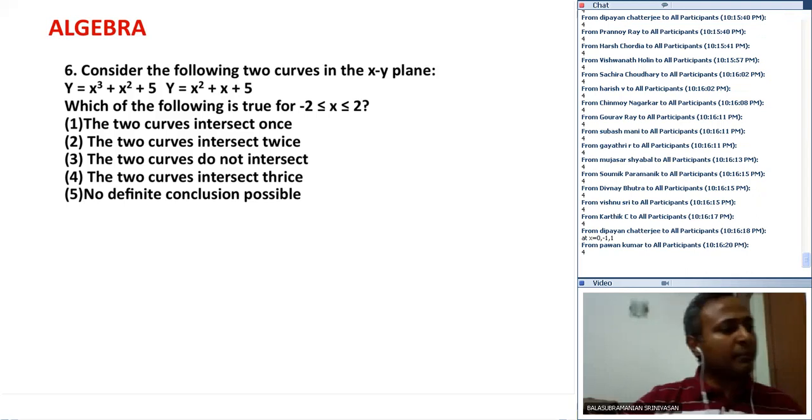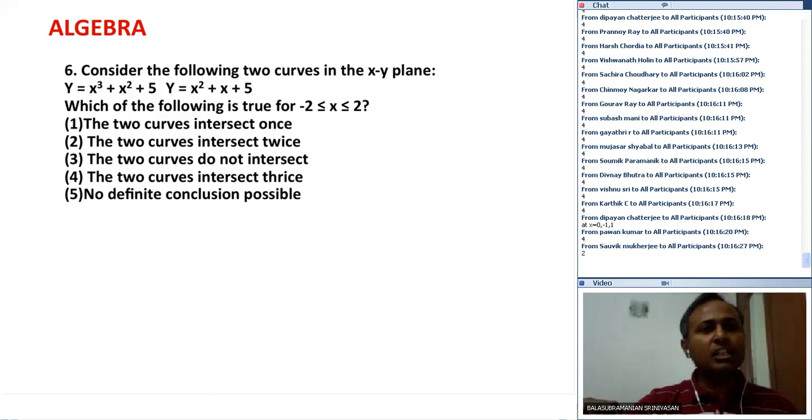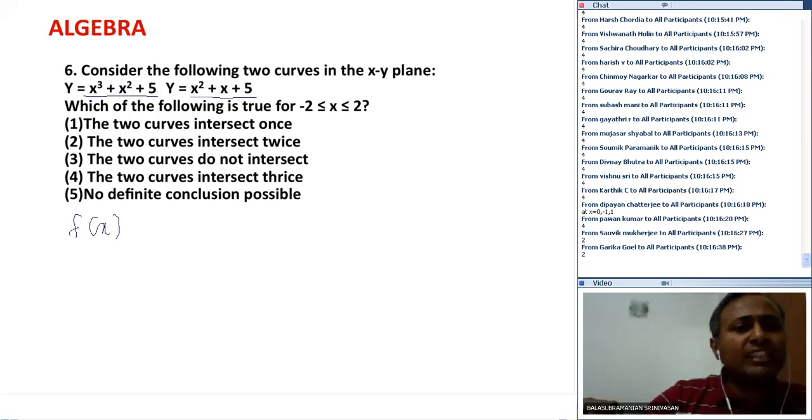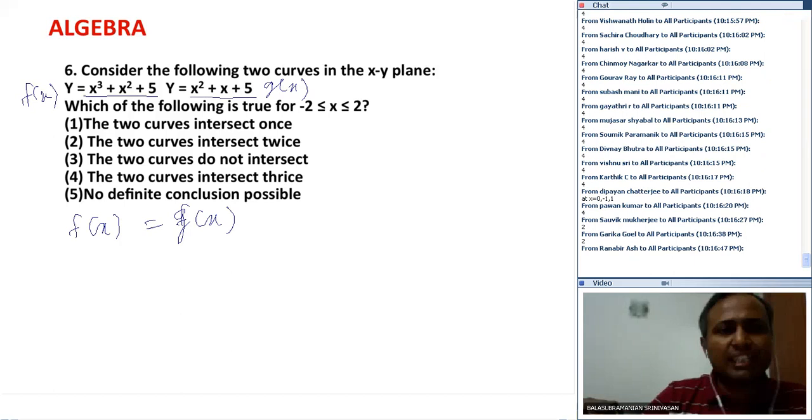Okay, there have been enough answers, so stop it right here. So what do we have here? A cubic expression and a quadratic expression, and we are asked to find out when do they intersect. Intersections of two curves happen when, if I say this is f of x and this is g of x, intersections happen when f of x is equal to g of x. At the intersection, the values of the two functions are the same.